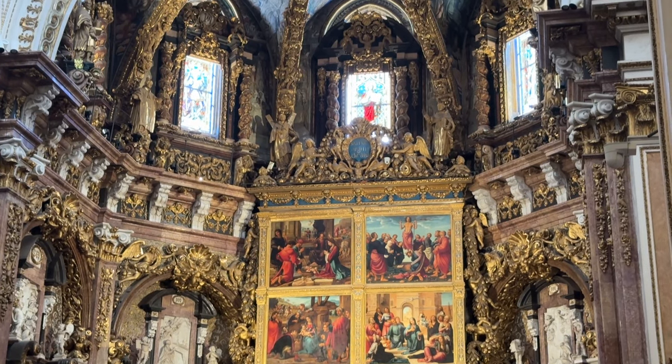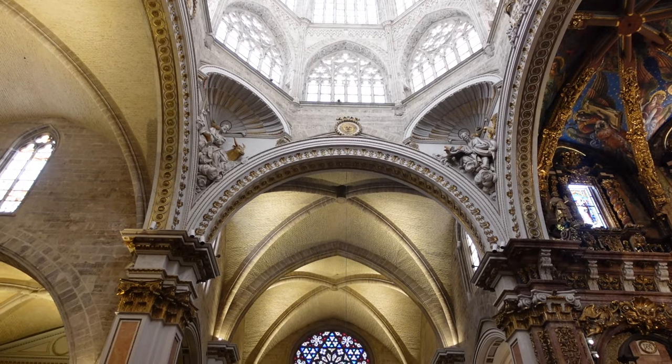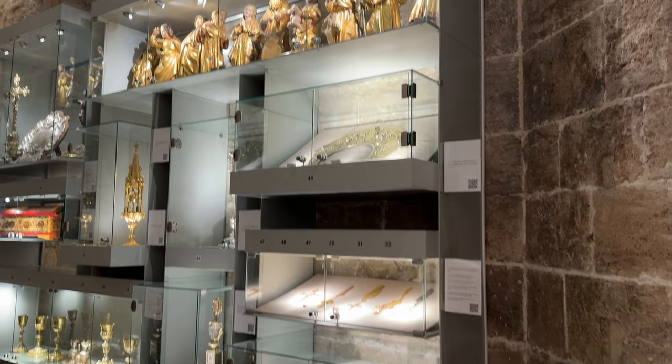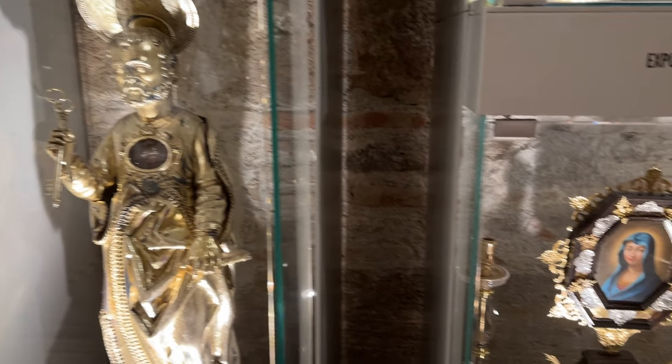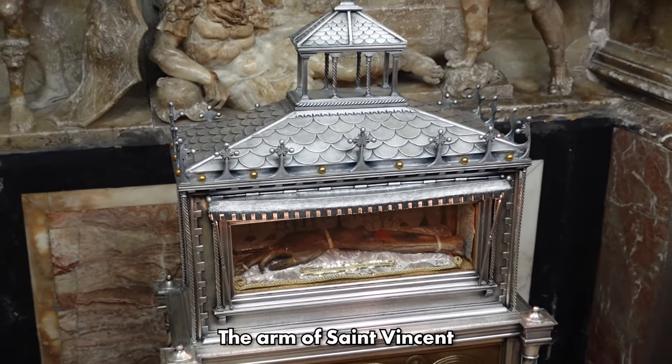Only afterward did I realize that this cathedral is the home of the real Holy Grail that I somehow managed to miss out on completely. I don't understand how, I'm kind of annoyed by it as well. But I did, however, manage to see the arm of the dead Saint Vincent.